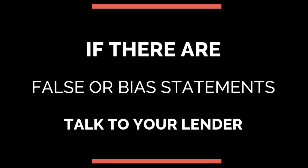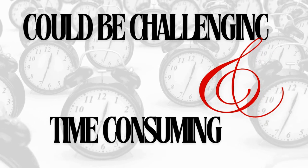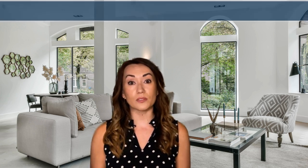If there are falsities, false statements, bias, anything to that extent, then definitely having a conversation with your lender about whether it's appropriate to request a second appraisal. Again, it's a lengthy process. However, it's important that you know that you could potentially be eligible to do so.